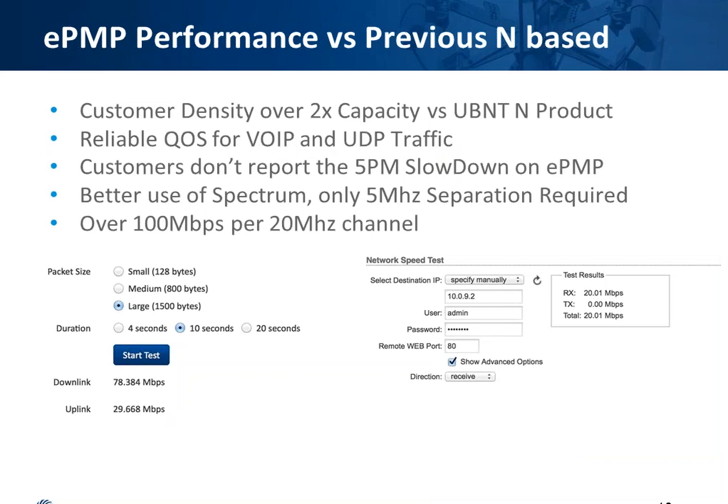So more on the performance. We're seeing more than 2 times capacity over the end product. The other really great thing, we had never had any success running VoIP over the legacy product, and with the quality of service options that are available from the ePMP standpoint, we have very good luck now.